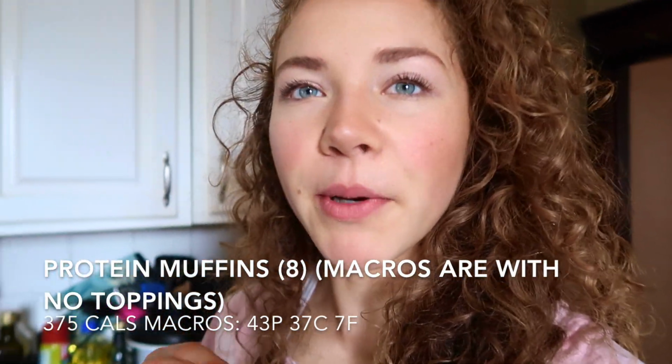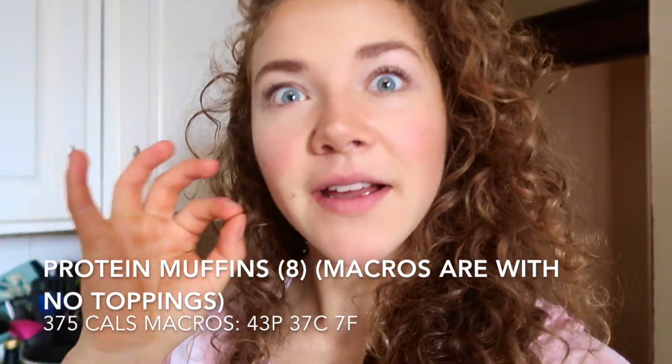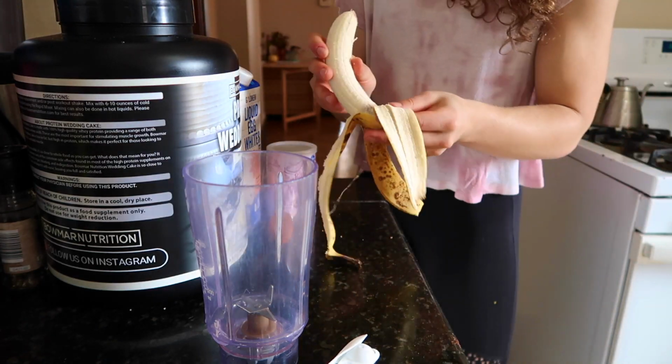This is literally perfect if you just want to make them and put them in the fridge and have them as a snack. Like, they're good. They're really good. And super simple. First, we'll start with blending everything up.